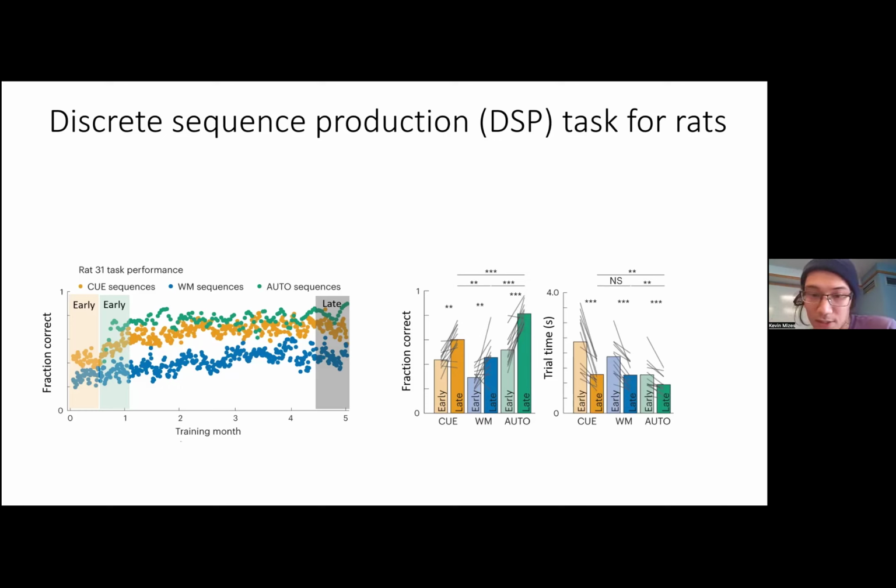Both signatures are consistent with motor learning. Also, what's interesting is that on average, the overtrained sequence was performed both faster and more accurately than the same sequence in the flexible context, consistent with our expectations of automaticity from human studies. But despite these behavioral differences, the basic movement kinematics ended up looking qualitatively quite similar.